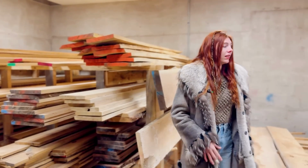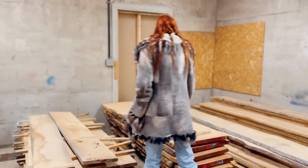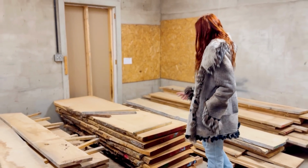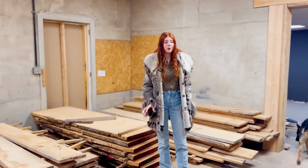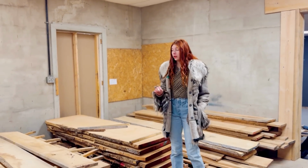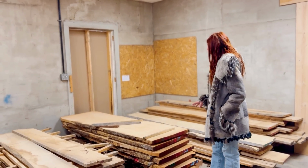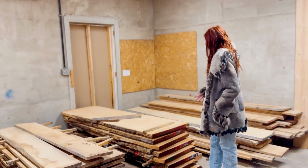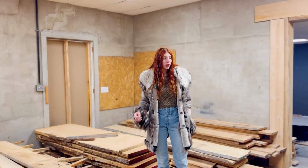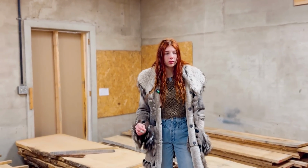Now, as far as the slabs go, the board foot price is a little bit different for these. Why? They are quite a hassle. It took two people to move all of these pieces, because of just the sheer size and all that time and effort put into them. Not to mention, they are absolutely beautiful pieces.